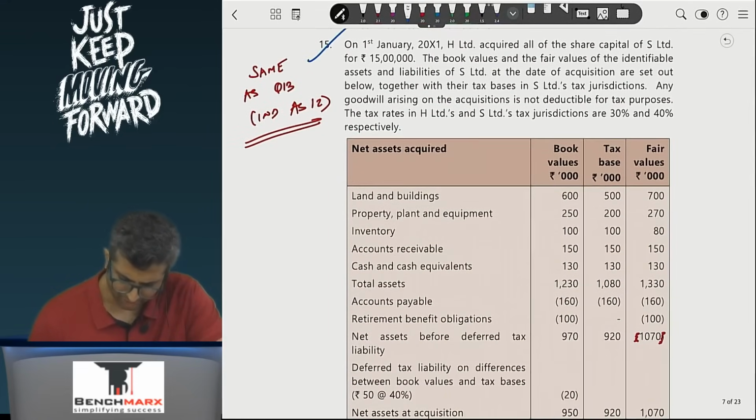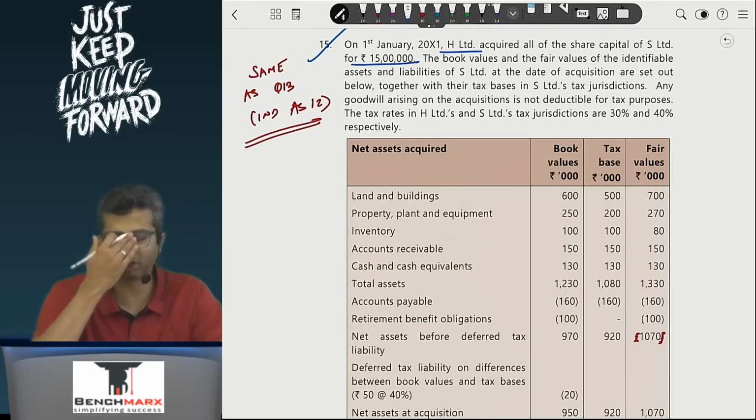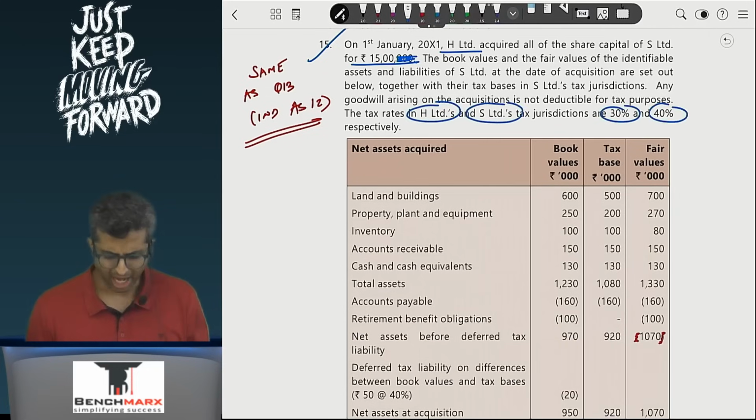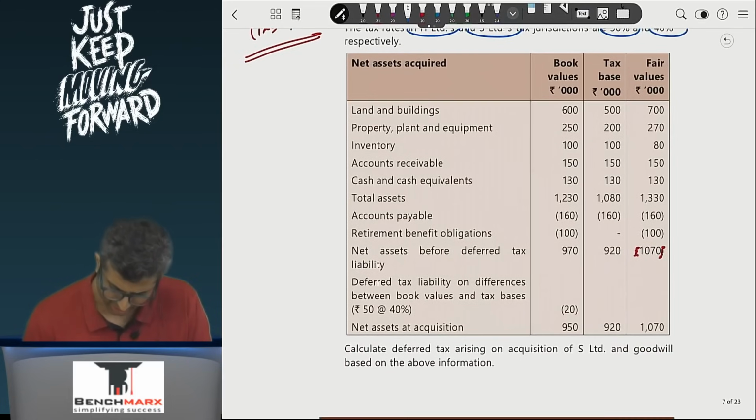In question number 15, you have this company H who has acquired all the share capital for business of S for 15 lakhs. Everything is in thousands, so this is 1500 in thousands. So there are different tax jurisdictions. H's tax rate is 30%, S's tax rate is 40%. And you have been given book values and tax base. At the end of it, these are the numbers.